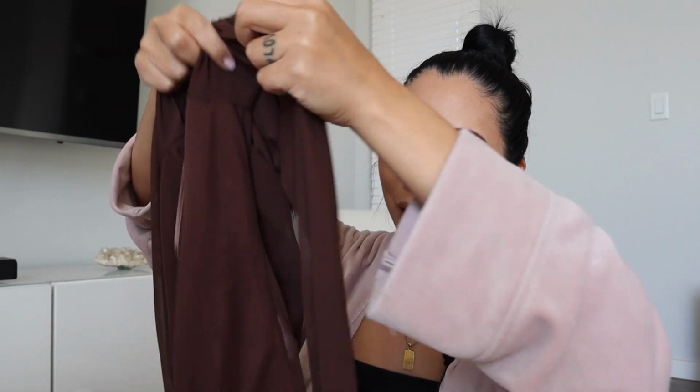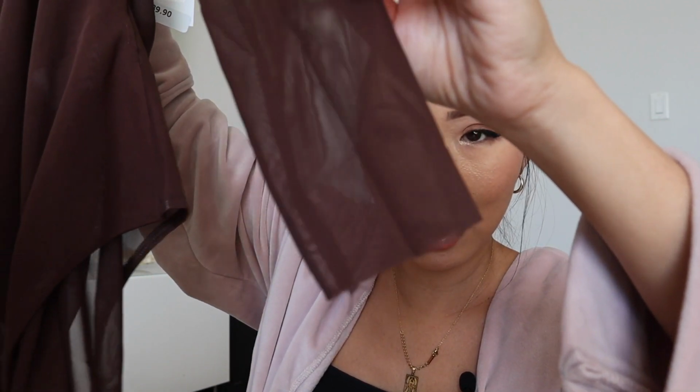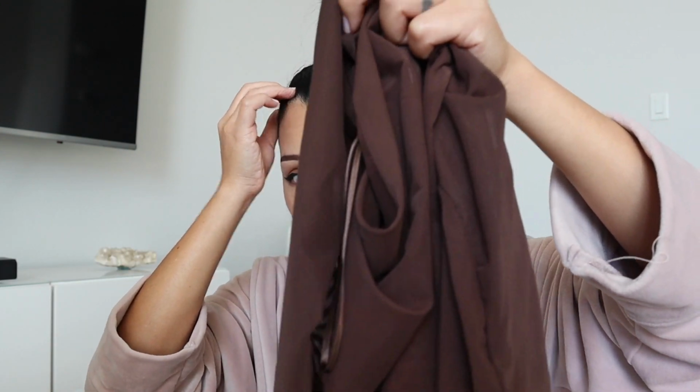I don't really like the ends of it. It literally looks like they just cut it off. That's not cute at all. I feel like once you wash it and stuff, it's just gonna fall apart so quickly. So I really don't like that.